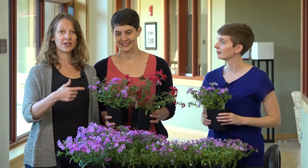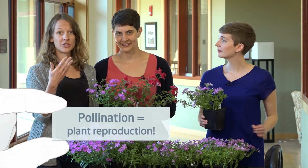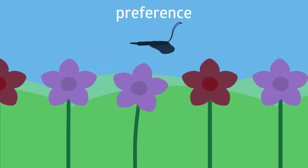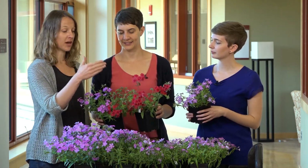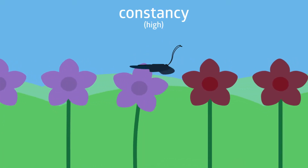Well, it turns out that pollinators move between flowers, and when they do this, they're moving pollen, which leads to plant reproduction. There are two pollinator behaviors that are really important for plant reproduction. One is preference, and the other is constancy. Now, preference is basically as it sounds. Maybe a pollinator really likes purple flowers and will only visit purple flowers. Constancy, on the other hand, is more about how pollinators are moving between flowers. In one example, maybe a pollinator is visiting a red flower, then a red flower, then a red flower, and then will move to purple, purple, purple.